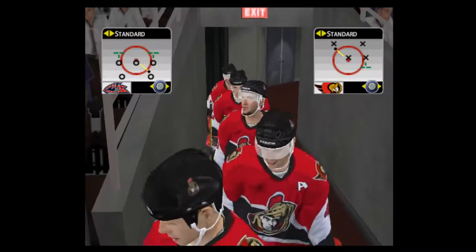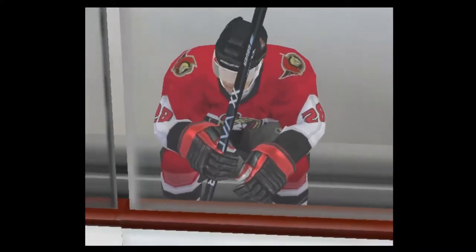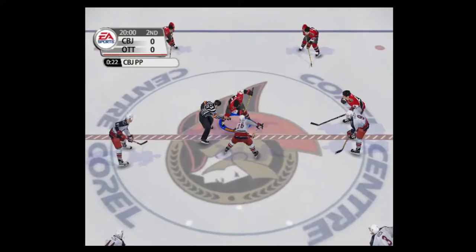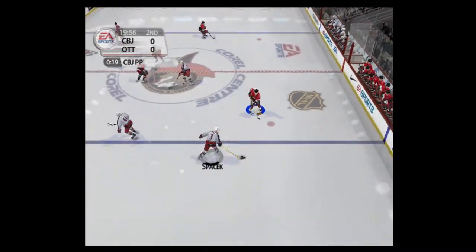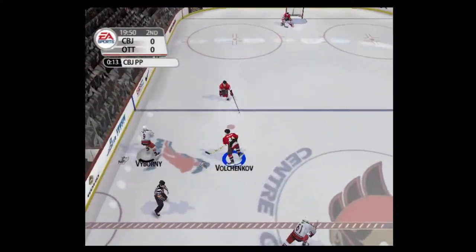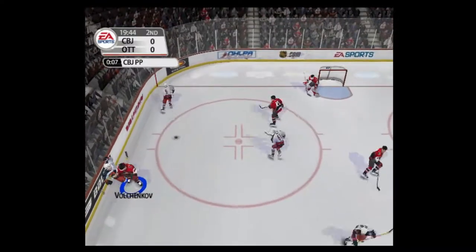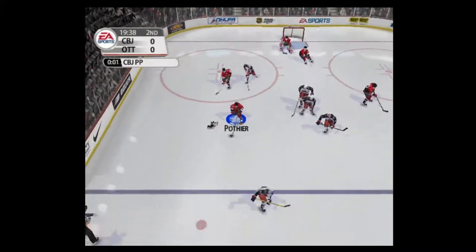After a very competitive opening frame, they're ready to drop the puck to start the second. The ref is ready to drop the puck. Columbus wins that draw. Passed over by Spacek. A lateral pass. Over the line. He gets hit by Volchenko. Lined him up and knocked him down. Fusek makes the stick save.